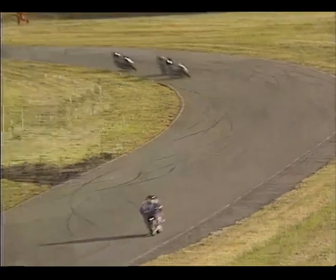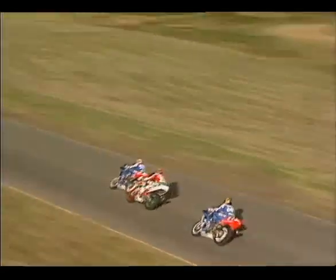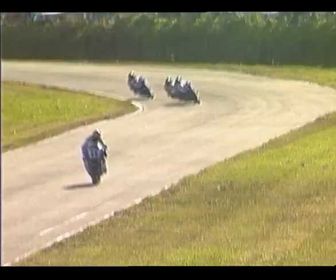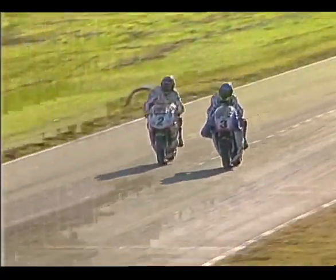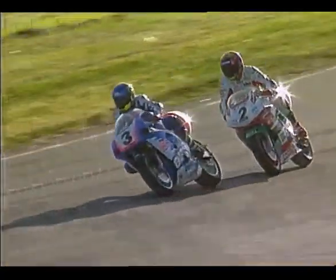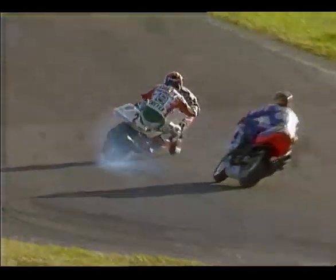Brett McLeod hardly raises his head. He's looking very much like Gary Hocking did in the old days. He used to keep his head down behind the screen, never lifted it up. As his brother Stuart passes Dreyer once again and brings Brad Anassis with him. Leaving it late, Dreyer's down on the inside. Is he going to get it this time? No. Stuart McLeod knows where the brake marks are now. He can leave it very late, and he's losing it.